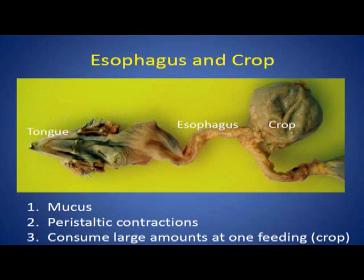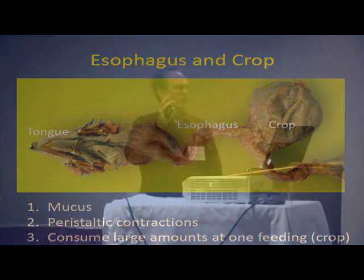So let's start with the upper part of the digestive tract and the tongue. As I mentioned, it usually has some sharp prongs on it that help grasp the feed. And from the tongue are the pharynx, the esophagus, the crop, which is a dilation, a diverticulum of the esophagus, and it will continue down here to the proventriculus, but we're going to concentrate on this portion. And these produce a lot of mucus, lubricates those structures, those feed particles, so they can get down into the GI tract.